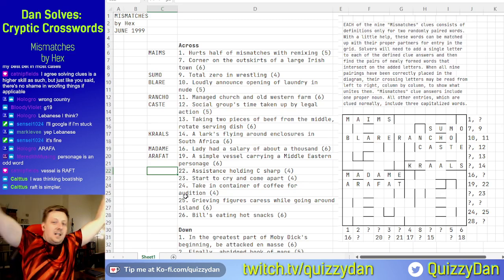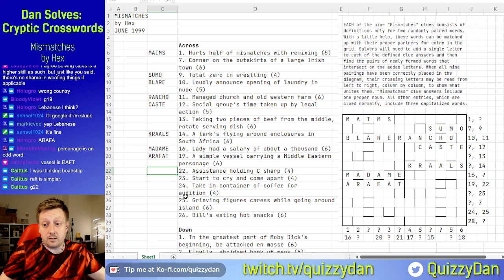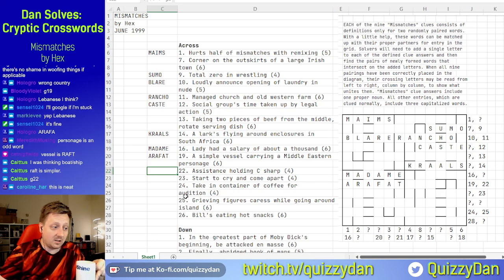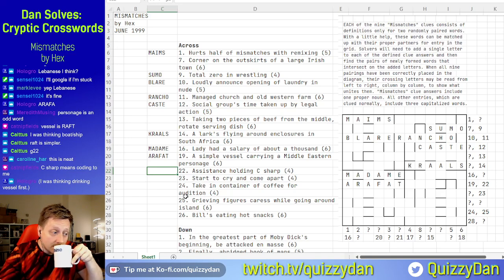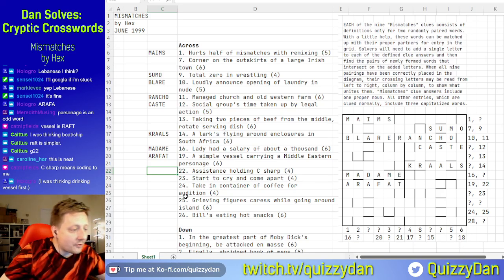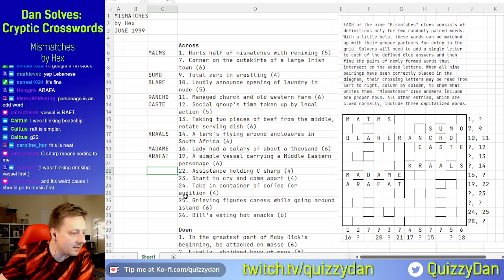Got it. There we go. It's undeniably a simple vessel, isn't it? You say a boat is a vessel, but I just entirely didn't think of a vessel in that meaning. 22. I had a thought and then it came to me. Nothing to do with coding.